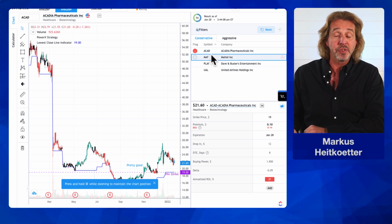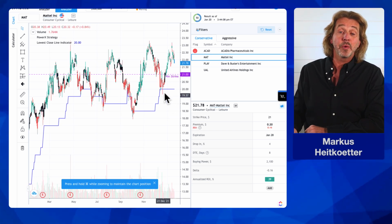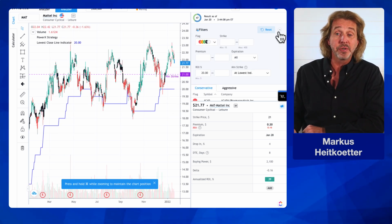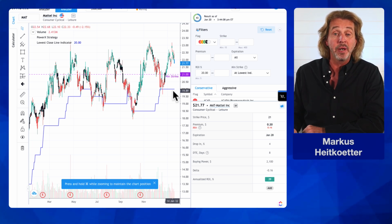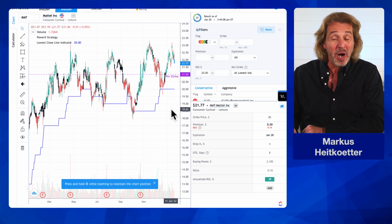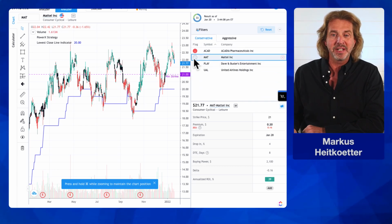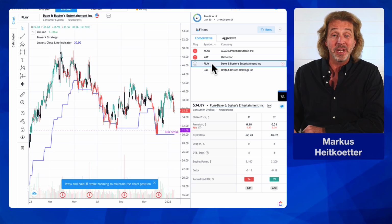So let's move on to the next one, MAT. Mattel. So here's what we are doing right now. When you're using this filter at lowest indicator, it means that it is equal, $1 above or $1 below. That's our criteria right now. And this is where you might take a look at Mattel and say, still not the best one. And then you look at Play. You see, it narrows it down fantastically.